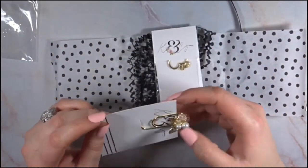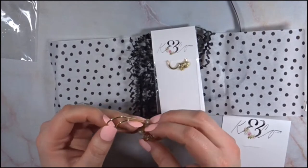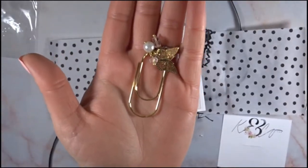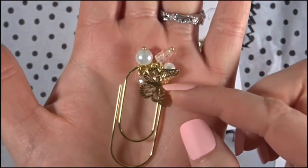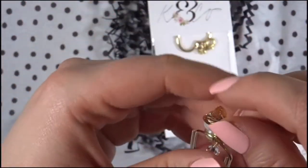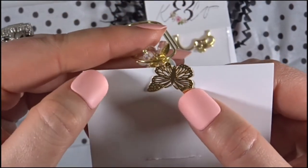Oh my gosh. Oh, it is so pretty. Look. All right, I'm gonna bring it in closer. Actually, I'm gonna zoom in this way. Look at that, you guys. So we have a gold butterfly. I'm trying to show it better. Hold on. Maybe up against the white. So there's the gold butterfly.